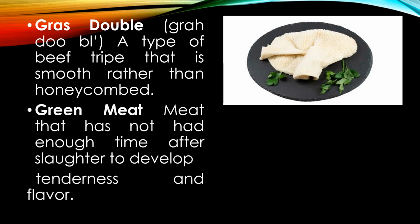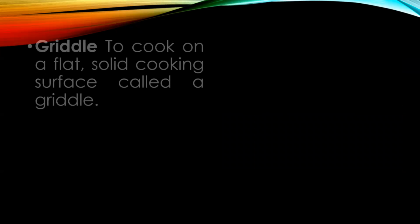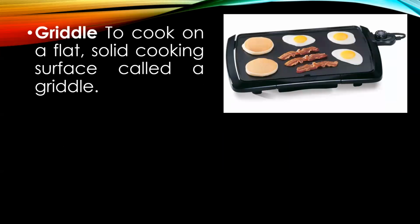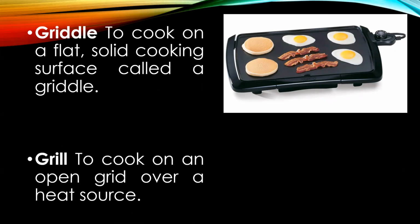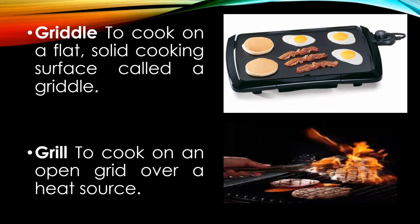Green meat that has not had enough time after slaughter to develop tenderness. Such meats are flavorless and should be avoided in cooking. Griddle, to cook on a flat, solid cooking surface known as a griddle. Grill, to cook on an open grid over a heat source or live fire.